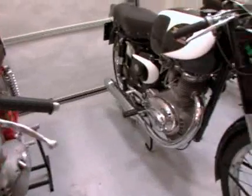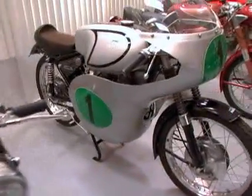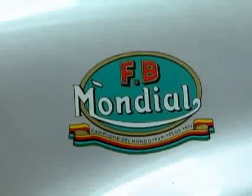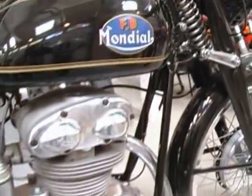Then another bike, it is the Perilla Grand Sport with the full fairing that I bought and waited for 15 years to buy it. It is all original, unrestored. And then all the Mondials. Mondial is the lesser known of all the great marques in Italy outside of Italy.